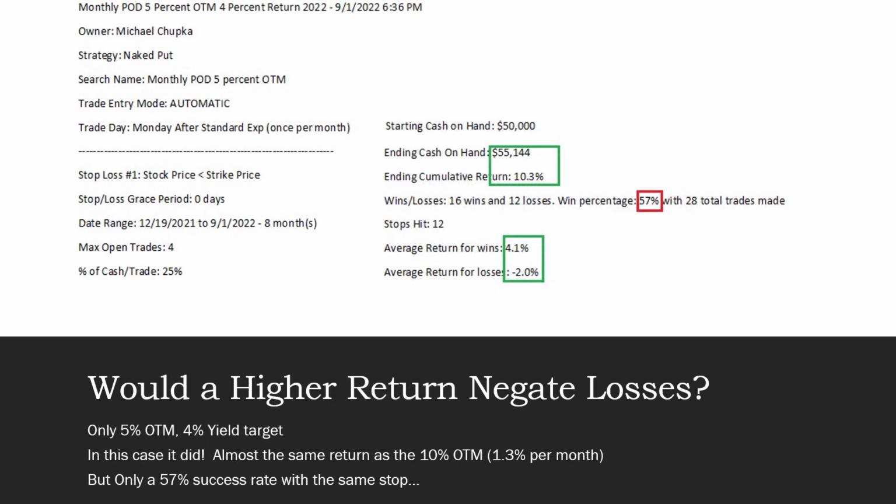Would a higher return negate the losses? Well, if we went only 5% out of the money, targeting a 4% yield or higher, we do see a similar return to 10% out of the money. Ending cash on hand was $55,144, or 10.3% for the 8-month period, roughly about 1.3% per month.